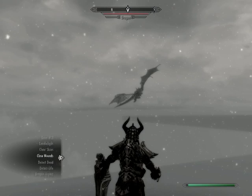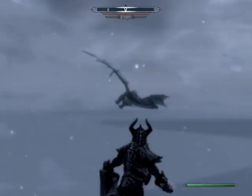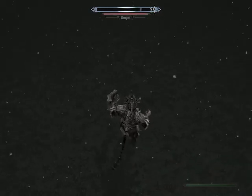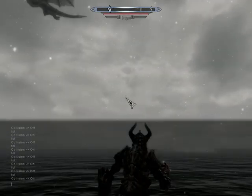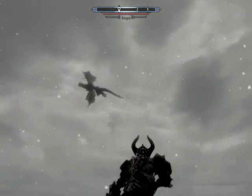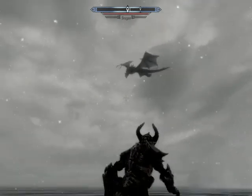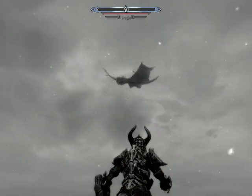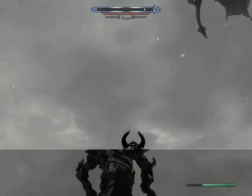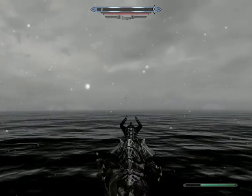Anyhow, Bend Will. See what the dragon does with that. Maybe these dragons in general aren't accustomed to fighting at the same height as characters. Anyhow, I'm not sure what would happen if I managed to hit the dragon with Bend Will. But I probably won't be able to do so because the dragon is probably confused by not having anything to land on.